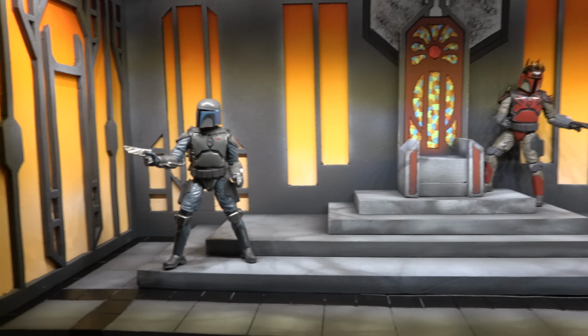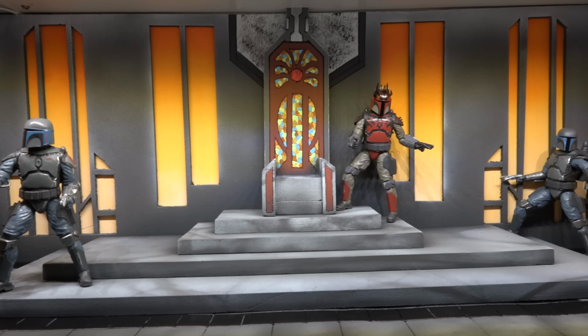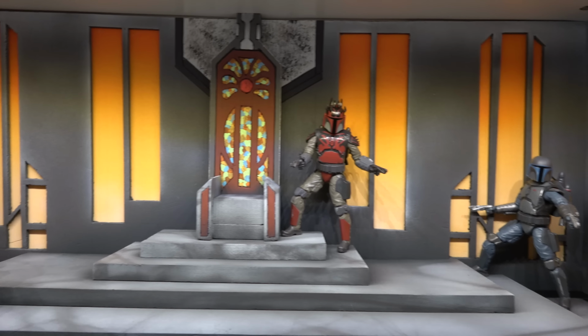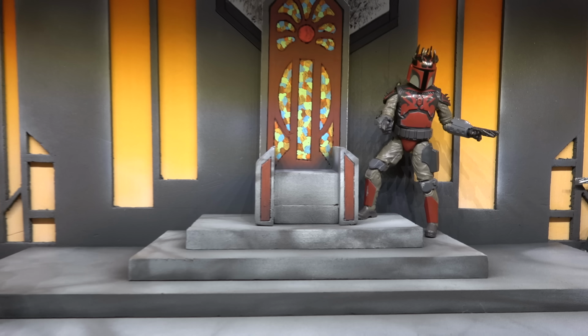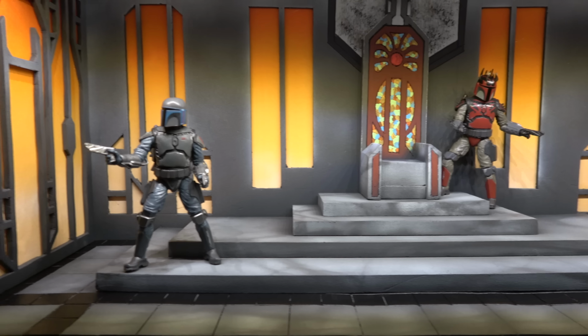And then over here is the one I just finished, my latest one, which is the throne room from Mandalore. I have the feeling that we're going to be getting a lot more Mandalorian styled figures from all different eras, so this will be used to house them. And if I ever get a Maul, I'm going to sit him on the throne, like a Clone Wars Maul.